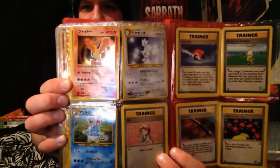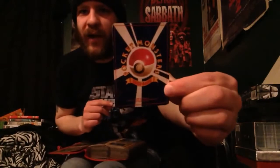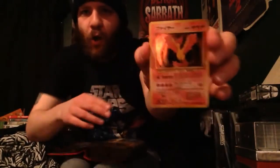It's funny because the American cards say Pokemon on the back, which is the Japanese word, and Japanese cards say Pocket Monsters on the back. Yeah, there's some Japanese cards. Here, I'll show you what I mean. Here's a holographic Moltres. This is Pocket Monsters on the back. Oh yeah, all the best stuff's made in Japan.